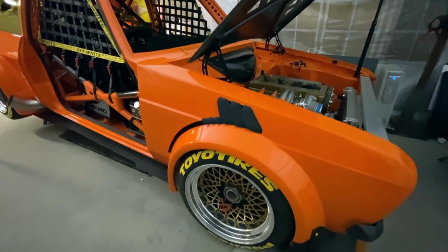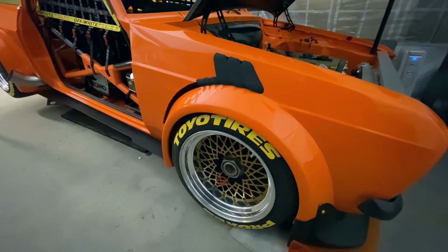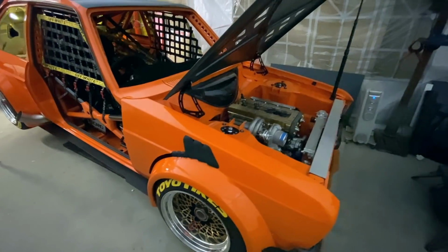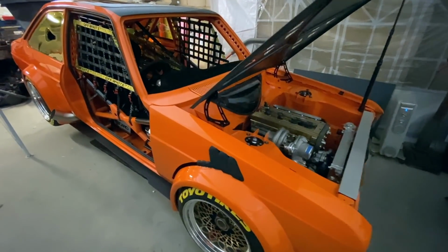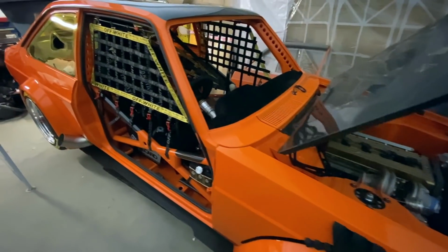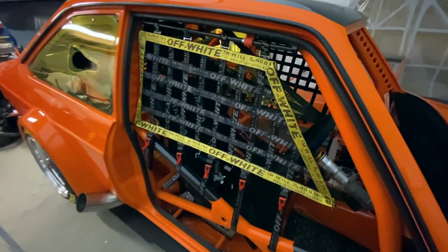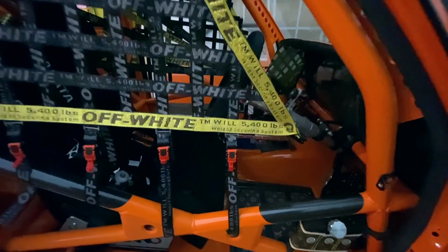It sits on BBS 3-piece split rims with centre locks, and it's all mixed in with an awful lot of carbon fibre, 3D printing, modern electronics, CAN bus, has a 6-speed Quaife sequential gearbox hooked up to an air shifter.